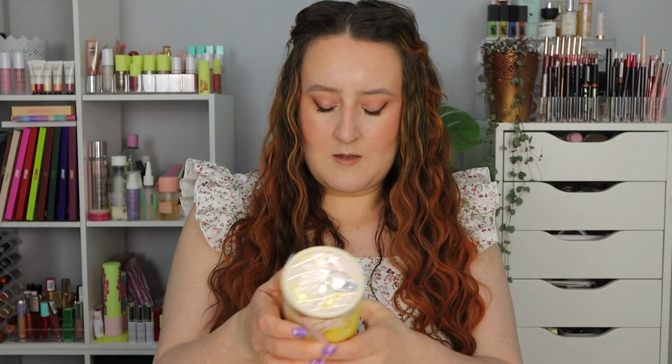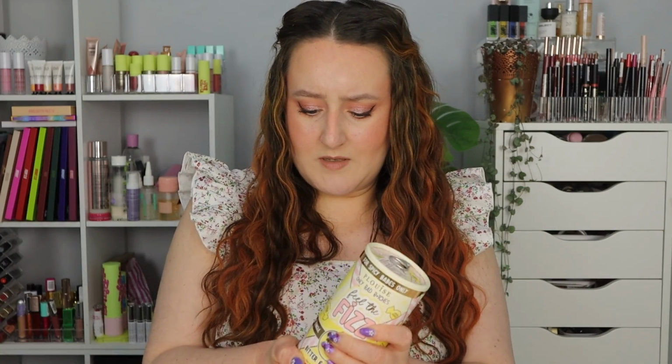What is this? Oh, Lemon Sherbet Protect Your Pout Lip Conditioner and Sharp Bite Stay Shining Lip Oil. I really like the sound of that. I absolutely love lemon sherbets as well.